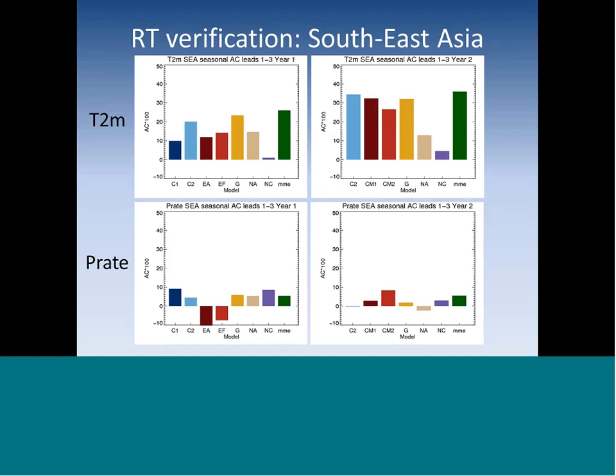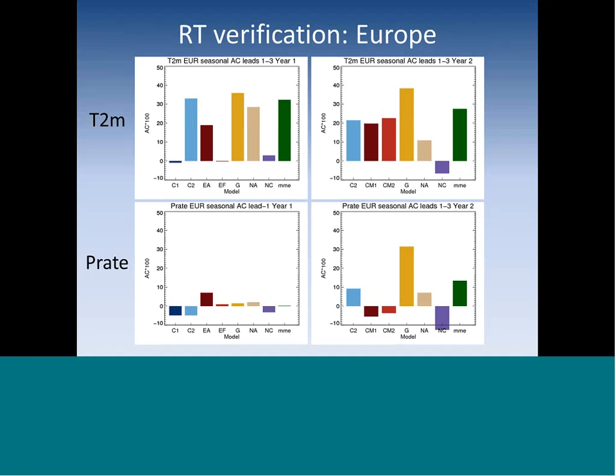Southeast Asia, temperature scores are high. Well, not high. I realize I'm talking about 0.2. But anyway, they're positive, and we still have our green bar as the strongest, indicating that the NMME is performing. P-rate, yeah, not good, don't look. Okay. Over Europe, more stronger temperature, weaker precip, which is not a surprise either.